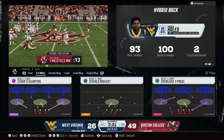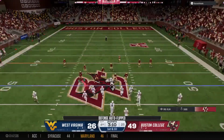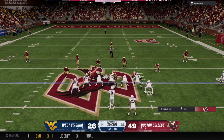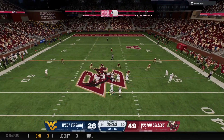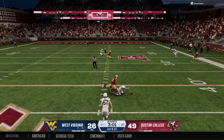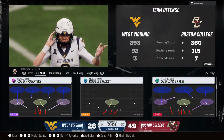Listen, his team's obviously down in this game, but it's not his fault. I mean, this guy showed up to play. He's been churning out big play after big play. Already over 100 yards rushing in this game. He's carrying his weight. He needs his buddies around him now to pick up the slack a little bit and help get this team back in the game.